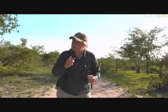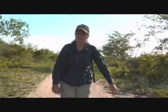I'm not sure. Right, we still haven't found the track that we are looking for, but we'll get there eventually. We're going to go all the way across to Cheetah Plains to see how Brent is doing with the leopards.